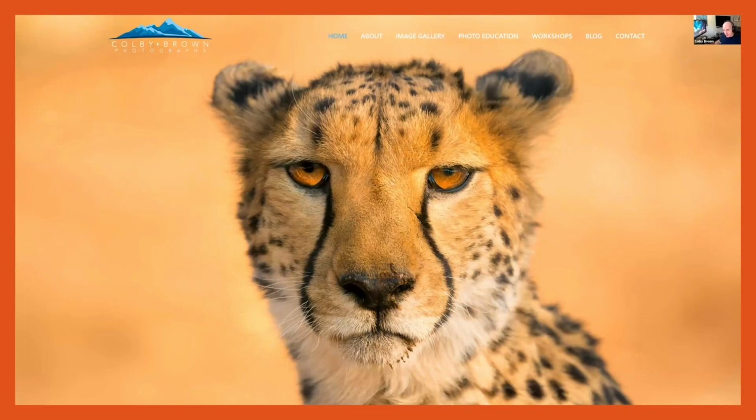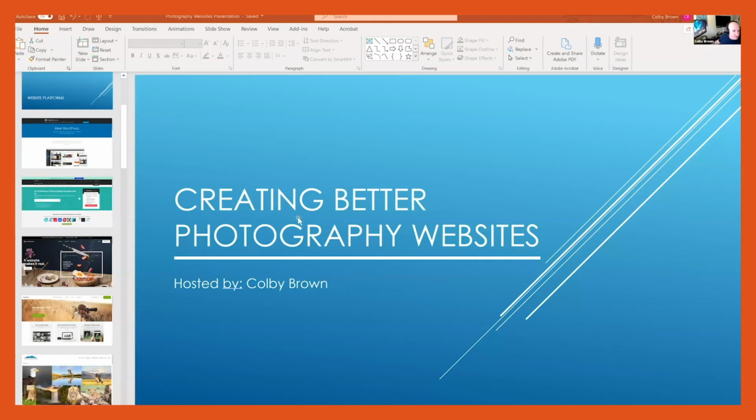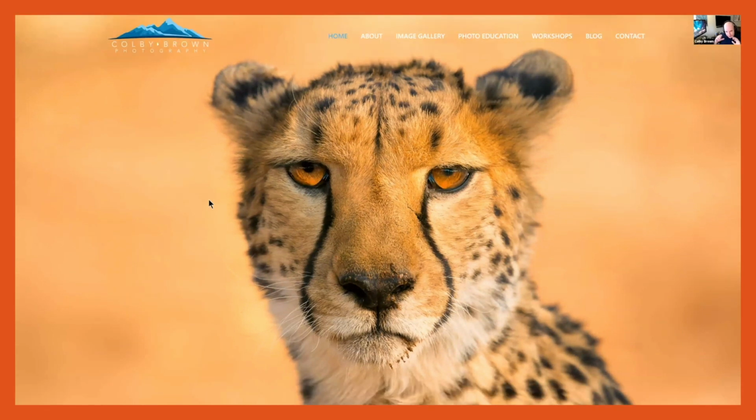So again, this is my website, and let me get out of my presentation here and pull up a live preview of my site. This is the home page on the desktop. I start off with this image of a cheetah, and it's just a stagnant image. I don't do a slideshow, which you can do. I do have one on my mobile version, which I'll show you in a second.